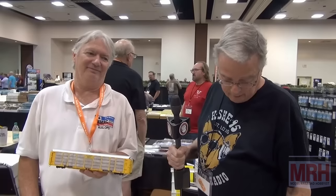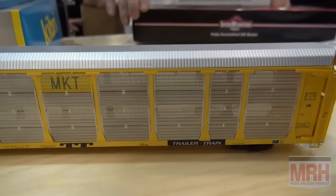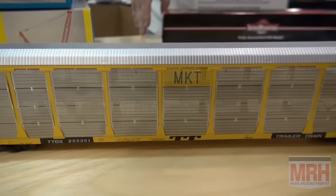Today we're here with Dan Goins, the director of the Texas Northern Model Railroad Club, and we're announcing a new exclusive run of the Intermountain auto rack in MKT colors. Several people have helped with this project. One guy I remember in particular is David Hyde, and some of the guys down in the Katy Historical Society in Texas. But extensive research was done on this, matching the rack numbers to the flat car numbers, and these things are like perfect in every way.